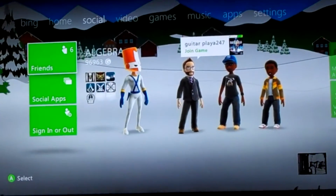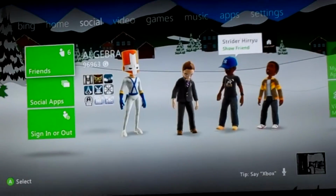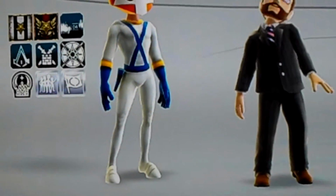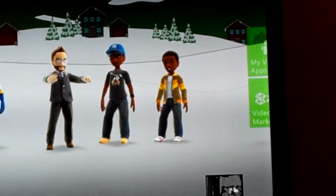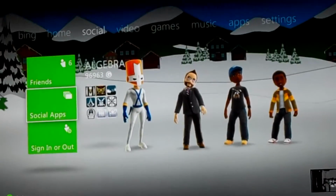So social, you can see here, there's algebra. So right now, if you just saw that current video, now you're going to know exactly where I ended up getting that suit from. And algebra, I am wearing my Earthworm Jim suit that you just saw in that previous video. But it shows some of the achievements right there. It shows some of my buddies right here. Apparently Guitar is online, Strider. You can switch between friends, the social apps, and things like that right there.